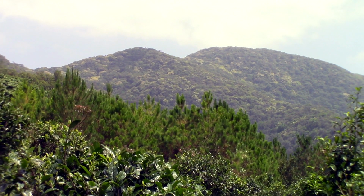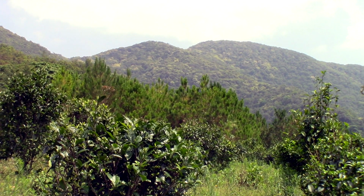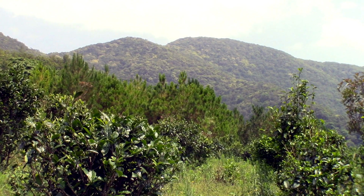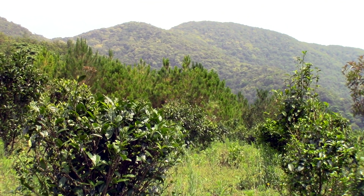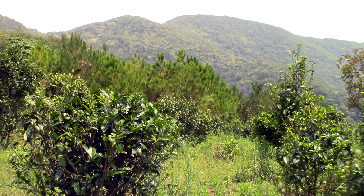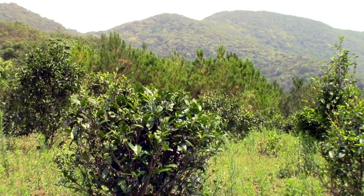That material is incredible. That's the wild tree material. I guess it's the fifth product they have in Kunlu Shan, and that material is singular and unique. For those of you who've had it, you know what I'm talking about. Really intense bitterness, but crazy amount of tea energy.